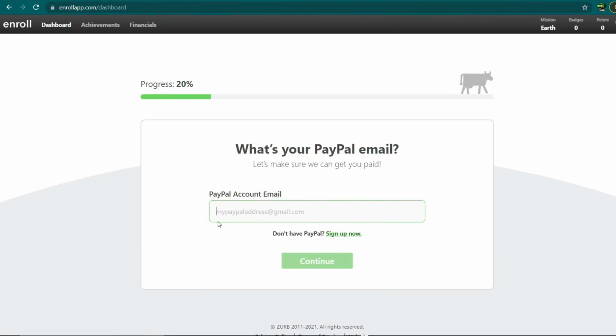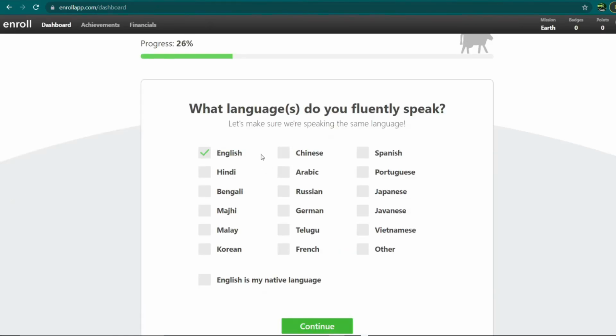You'll respond after that. You input your PayPal address so they may continue to pay you through PayPal. The next step is to choose the languages that you are fluent in. You can choose from a variety of languages if you speak English and others. The more languages you know, the more money you can earn because you'll have assignments and missions to do. For the time being, I'll just choose English and continue.